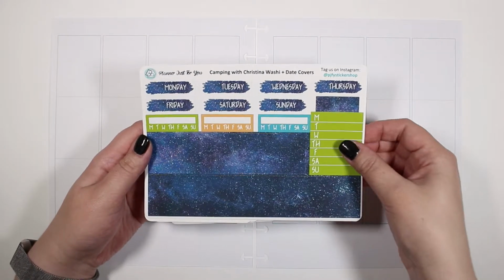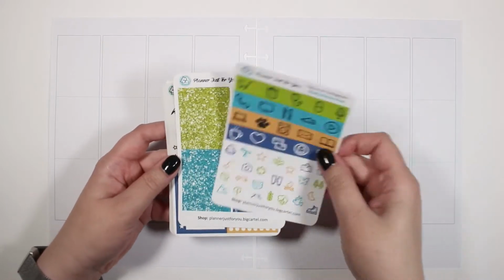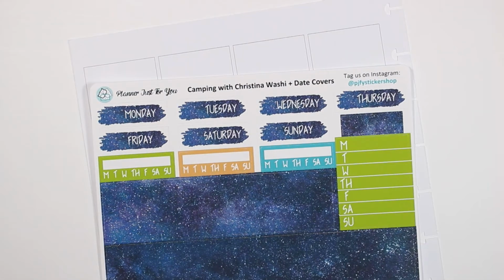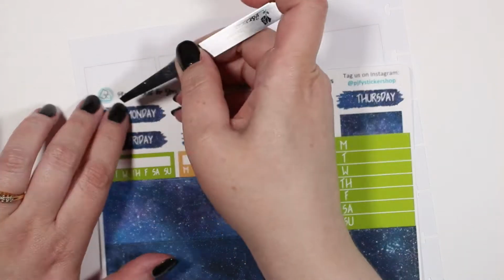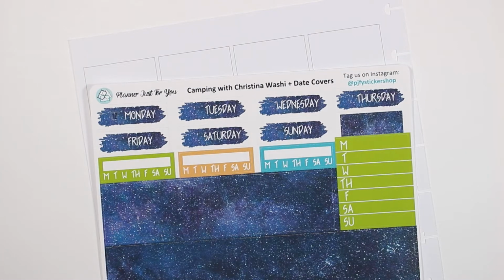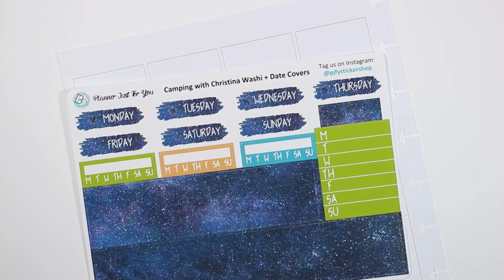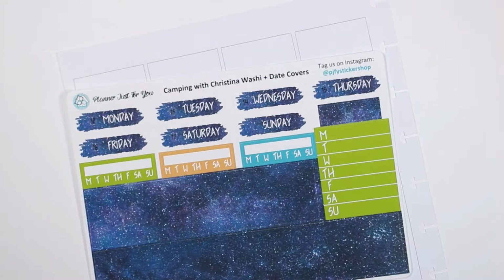Today I have another plan with me for you for the week of July 12th through July 18th. For this week I did use my collaboration kit with Planner Just For You, Sophie of Planner Just For You. This kit turned out so beautifully. Basically I just asked Sophie for what I wanted and she brought it to life and it looks amazing.